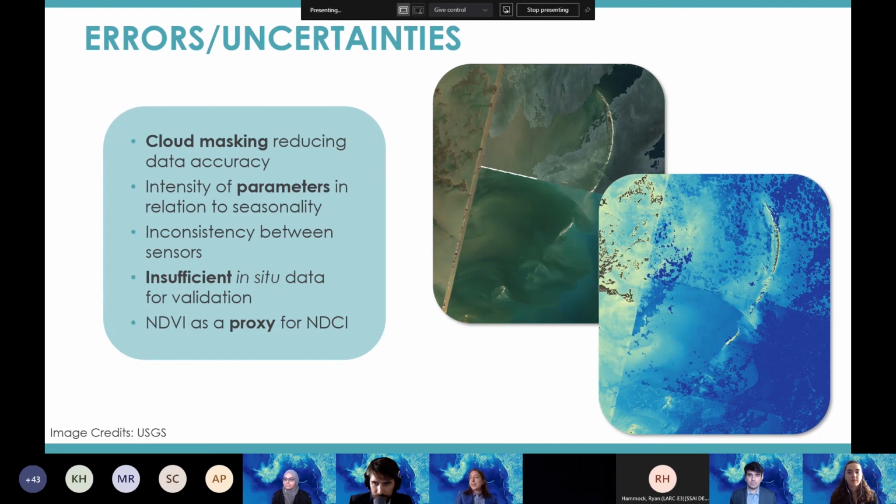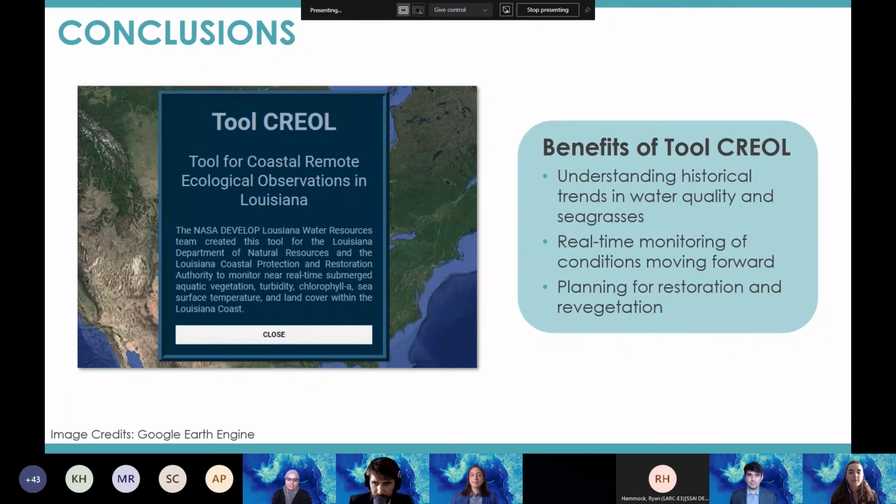So I'm going to pass it off to Mariam to state some of our conclusions. Thank you, Taryn. So looking at all of the functionality within the tool collectively, we believe our partners will be able to use the tool CREOL to better understand historical trends and spatiotemporal variation in both seagrass extent and water quality around the Chandeleur Islands. As the tool automatically uses the most up-to-date available imagery, our partners can also continue to use the tool moving forward. And these capabilities will be of great use for the restoration and revegetation project that began in 2020 and future restoration efforts as well. Next slide, please.